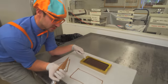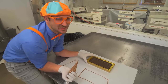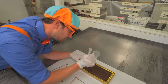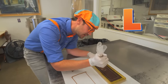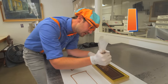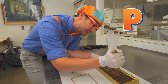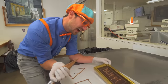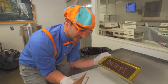Hey, here's a chocolate bar. Let's spell my name together. Ready? B, L, I, P, P, I. Yeah, look, Blippi. That looks tasty.